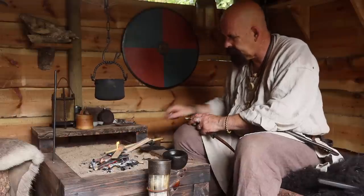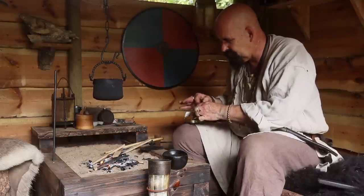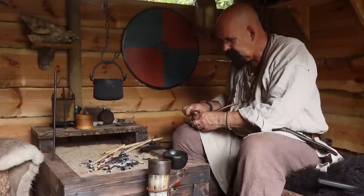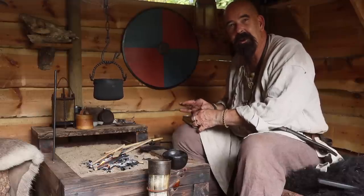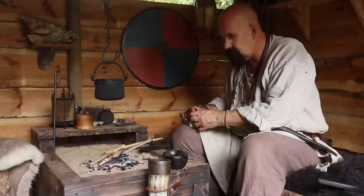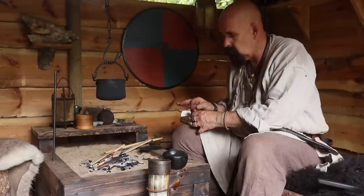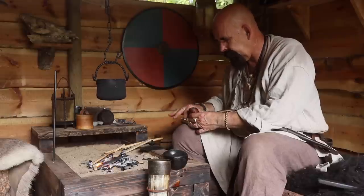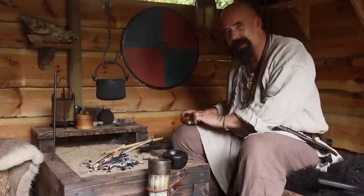I wasn't planning on making a video before August, but when I got this wood, I just had to make the new doors and this fireplace. So I spent a couple of days out here. First I made it back home, which was easier, and then brought it out here and put it up. And my wife helped me a lot. So thanks for that, Gitte.